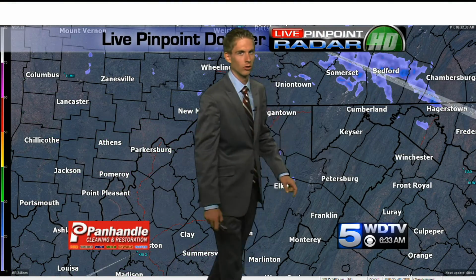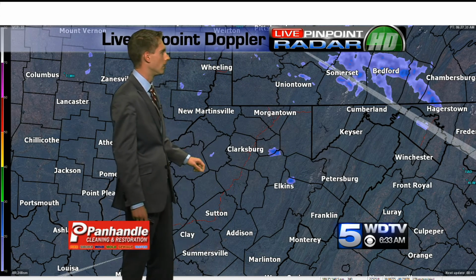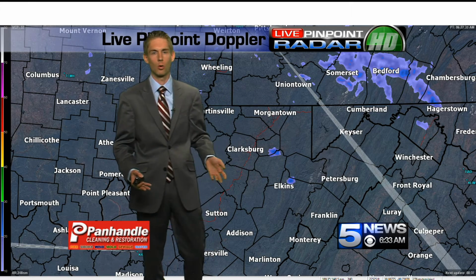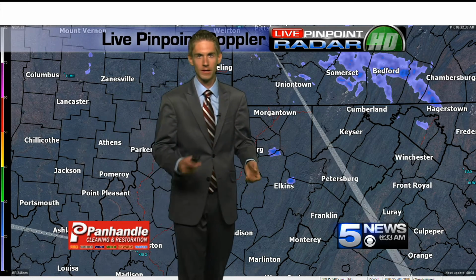Not a whole lot going on on our live pinpoint Doppler radar at this hour. A few spotty showers across Taylor County and across Randolph County as well, but the radar will fill in as we get to the midday and afternoon hours. Stick around, we'll have another look at your forecast in just a few minutes.